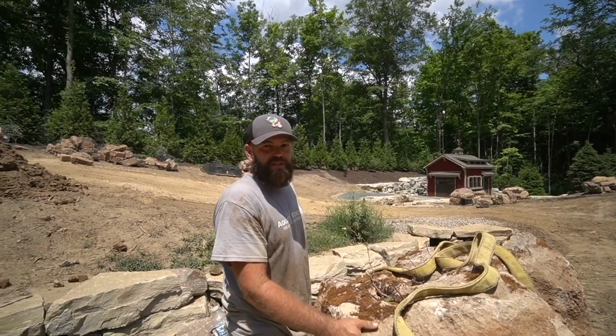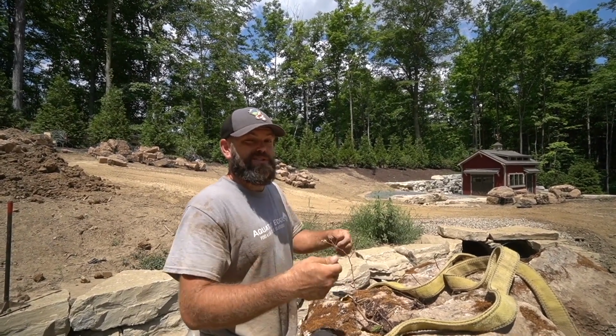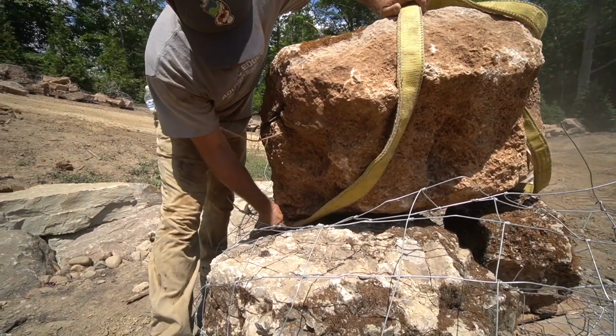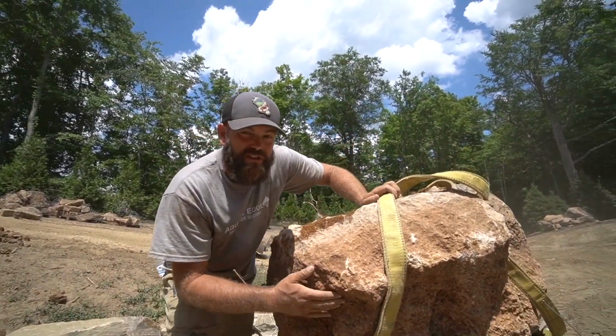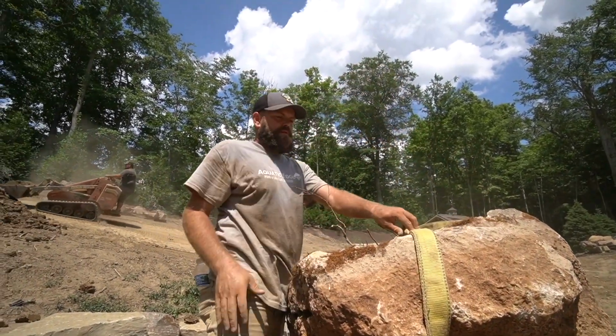So the nice thing about this type of boulder is that because it is angular, you can really get close to the edge with your straps. That way it's easy to pull out. So we're finding spots where the strap's going to bite, just like this. It'll bite here, but it's close to the edge, so once we set it in, it should still come out pretty easily. Now the type of strap you're using is endless loop, right?